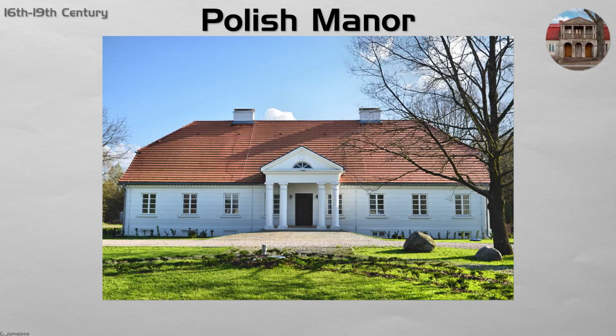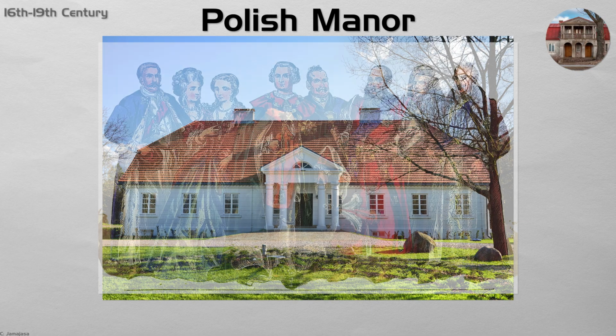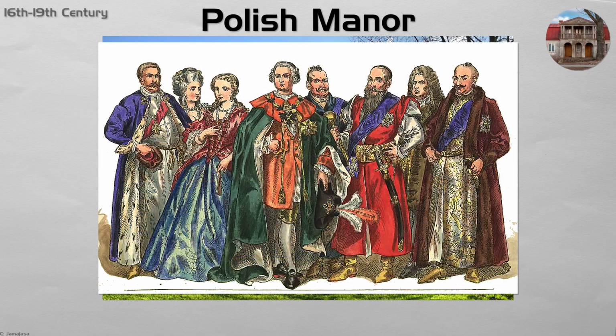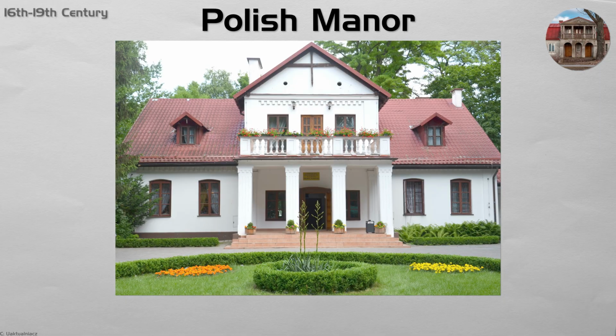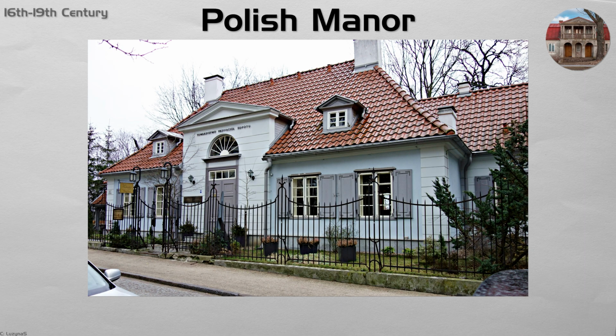Polish Manor. This is the architectural heart of the old Polish nobility, the Szlachta. The classic dworek is a single-story mansion, known for its symmetrical design, white plastered walls, and a high, hipped roof. Its most defining feature is a grand columned portico at the entrance, which served as a formal welcome. Built from the Renaissance to the 19th century, the dworek was more than just a house. It was the center of social and patriotic life, a symbol of Polish identity, especially during the long years of foreign partition.